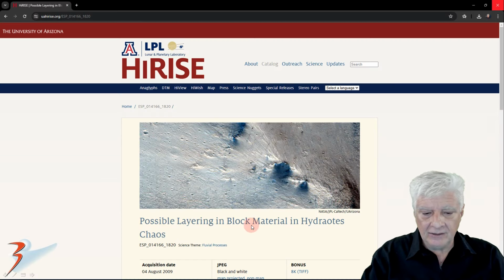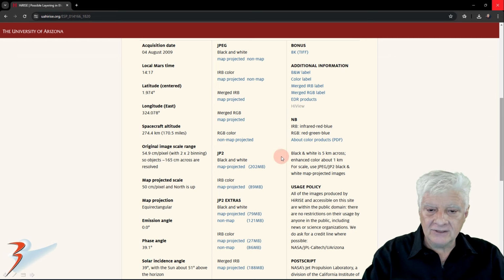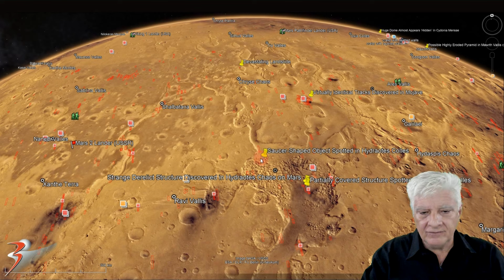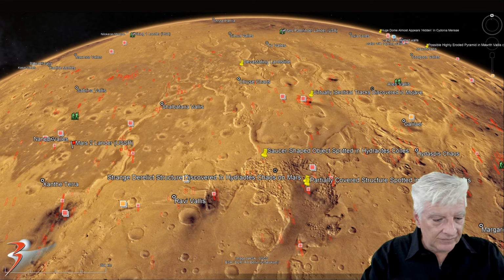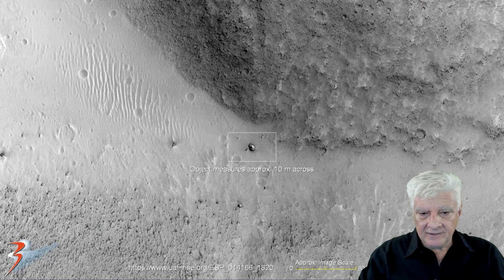Next photograph, possible layering in block material in Hydraotes Chaos, acquired on the 4th of August 2009 at 54.9 centimeters per pixel resolution. And I cropped the image I'll show you from the JP2 black and white map projected file. And there's a look at the terrain in the low-res. So the site is over there, folks, at roughly 2 degrees, 3 minutes north, 35 degrees, 55 minutes west. It's very close to the anomaly we just checked out. I'd say it's about 200 kilometers apart. So we're going to zoom in on the strange item over there, folks, and it measures approximately 10 meters in diameter.